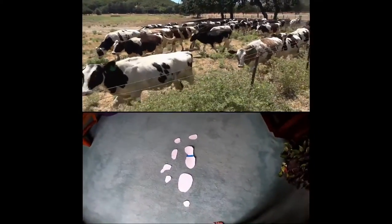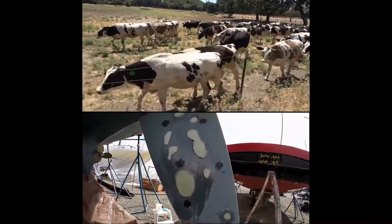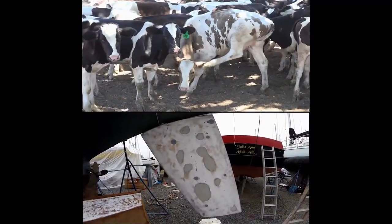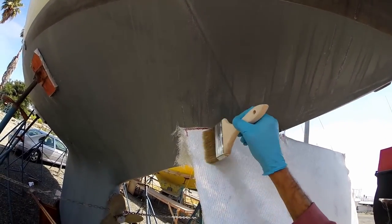I cut out some paper templates and then 5 layers of X-mat for each puka. I guess this one got some fiberglass spicules in the ear just like me. Then I put a layer of X-mat over the whole rudder.